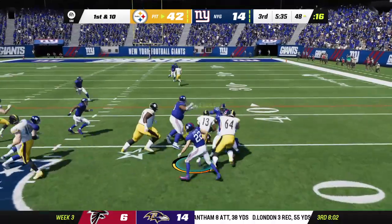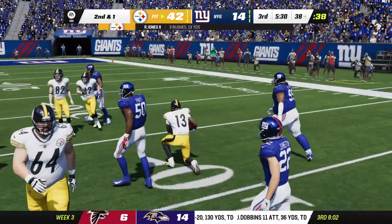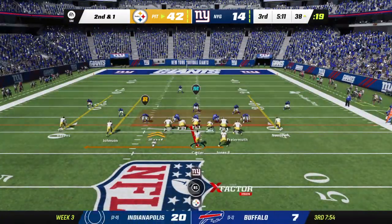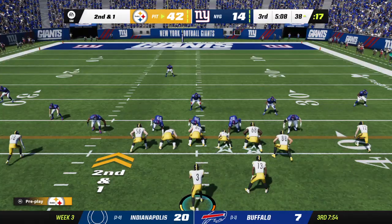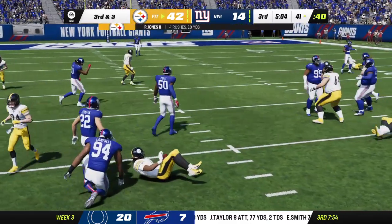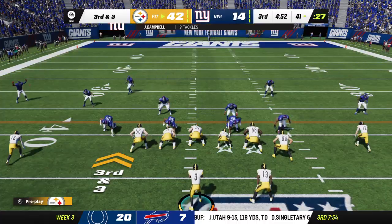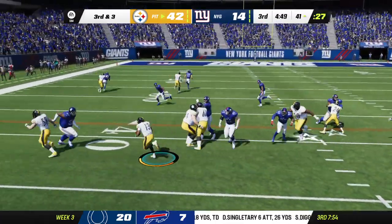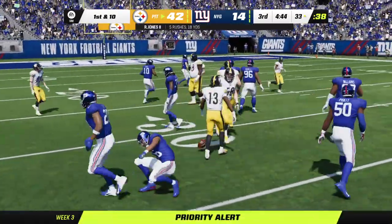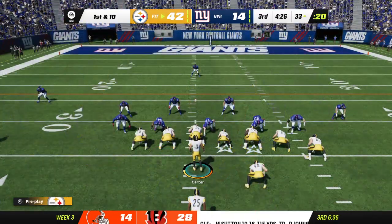Out of the shotgun, it's Jones. And down inside the 40 to about the 38. 9 yards is the pickup there, and they'll have a 2nd and 1. Off the option, it's Jones. And that play going absolutely nowhere as he's belted before he could get out of the backfield. They'll try and run for it with Jones. And he's able to get it to the 33. Good enough for a first down. The drive stays alive. A 3rd down gain of 8.